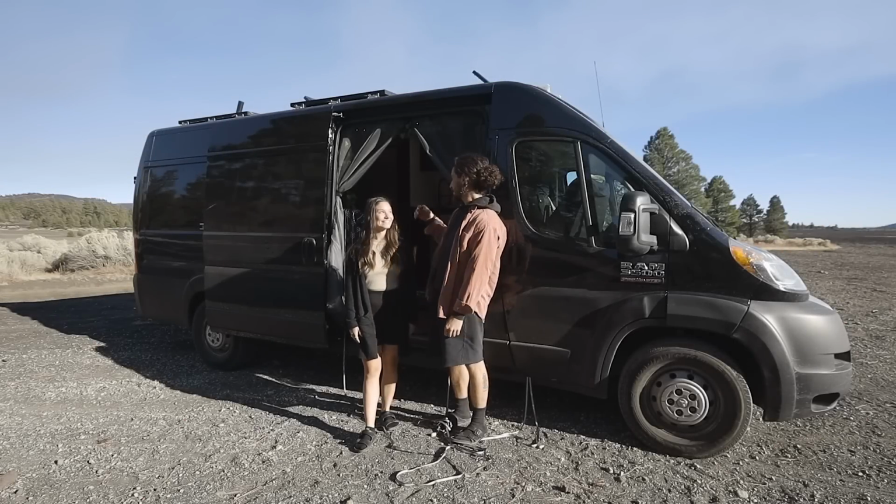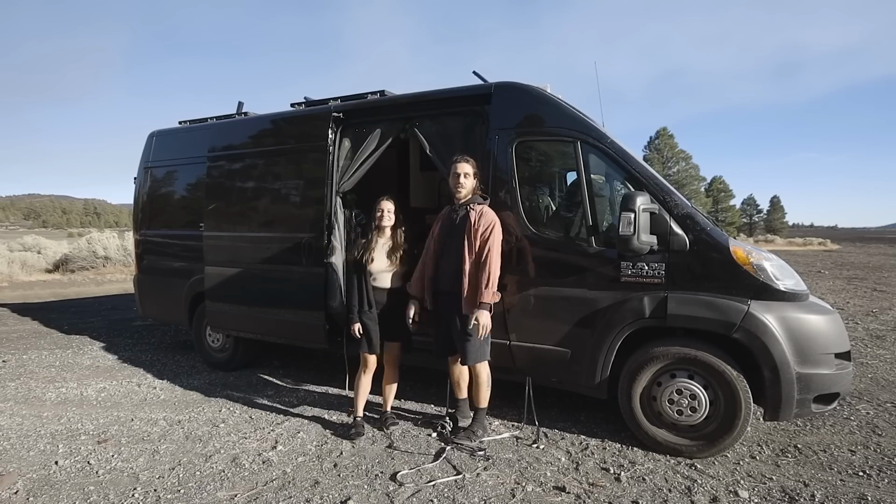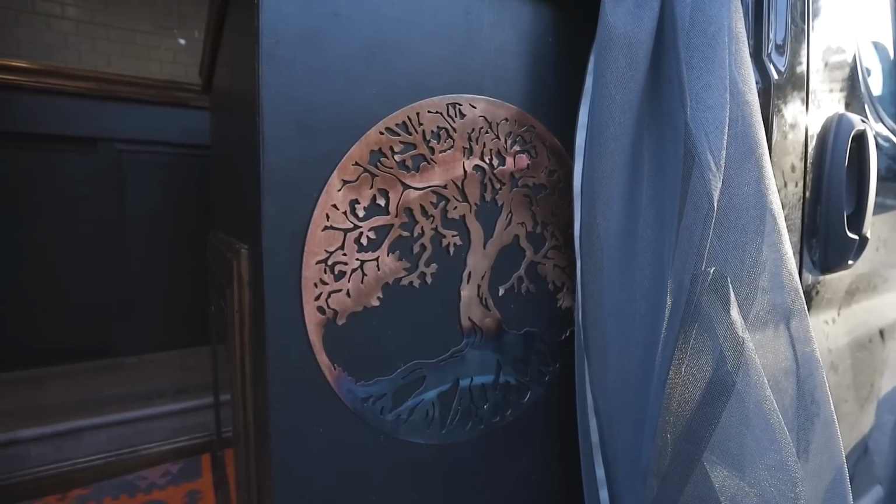And I'm Dan. This is our cat Jimmy, our cat Lua, and this is our home. It's a 2019 Ram Promaster 3500 extended. We're really excited to show you guys where we live.